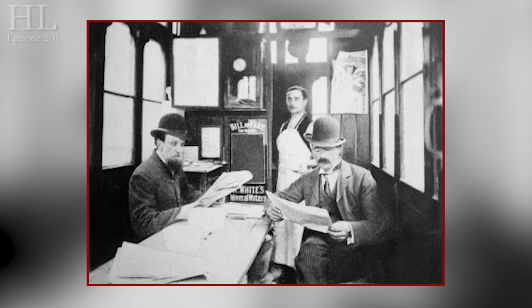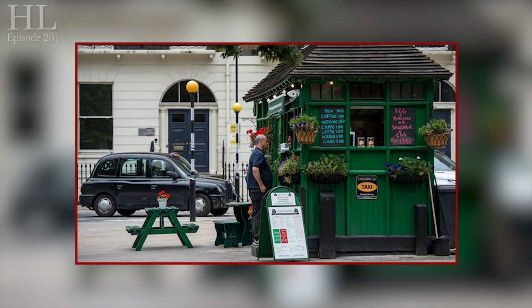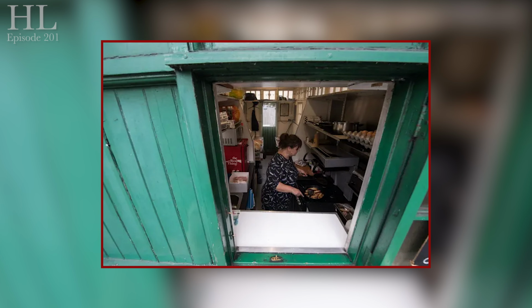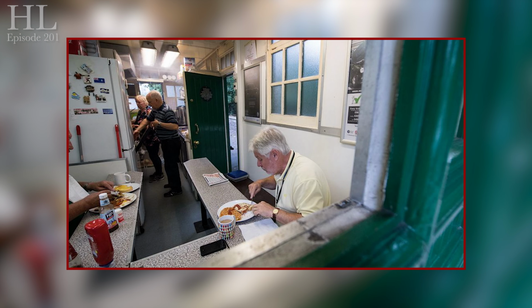More modern cabs are warmer, and the cabbies don't have to sit on top, obviously, but the shelters are still used today. Us mere mortals can go up to the shelters and grab a cup of tea or a coffee or a quick sandwich, but those who have done the Knowledge, I refer you to a previous video on the channel, can actually go inside and sit down. I think there's only seating inside for about 8 or 9 people.